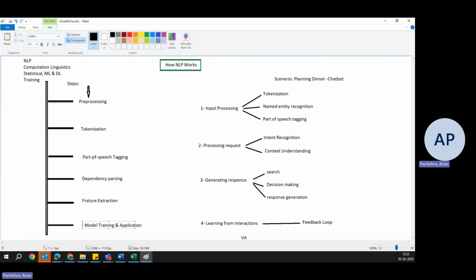We can easily make out what exactly it means. Using the numerical features to train models that can perform tasks like classification, which we talked about in the very first video, spam detection in emails, prediction, next word prediction, or generation, creating text based on a prompt. So those kinds of things. So these are the steps involved in NLP processing. All right, so what's next? Well, next, we need to understand these processes in a way that will make more sense to us and our concept will be absolutely clear.